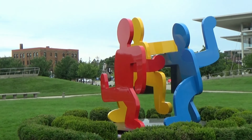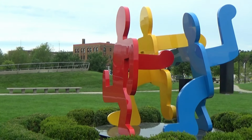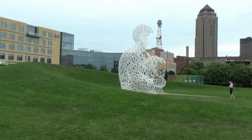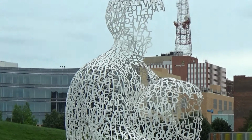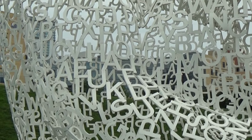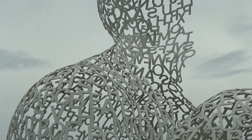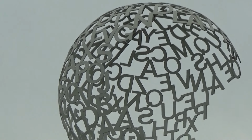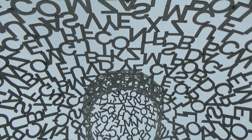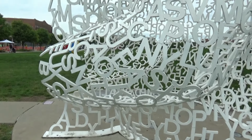This is called Three Dancing Figures version C. Looks like three kids having fun. And let's take a good close look at this thing. Looks like an interesting story behind this, if you can put the letters in the right order to make sense. Here I'm right up in the middle of it. Interesting. Looks like totally random letters.